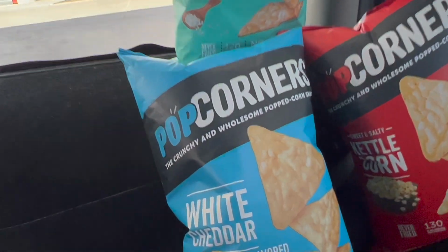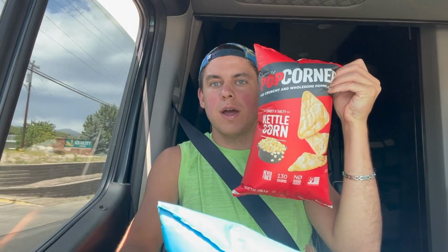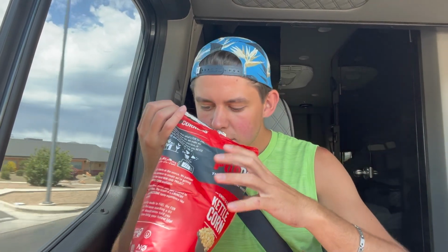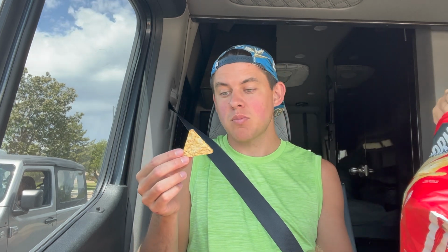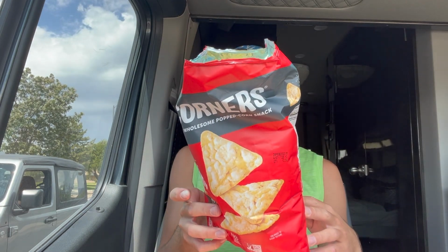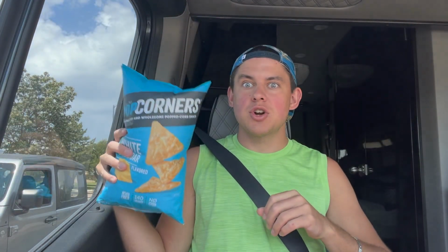Let's pop them open and try them. Well, the one I'm most excited about is the kettle corn flavor, so we're gonna try that first. Smells really good. Ooh, they look kind of funky. You gotta taste one of those. Those are good. Kettle corn. Only 130 calories per serving. Kettle corn's pretty good. Now let's try the white cheddar ones.